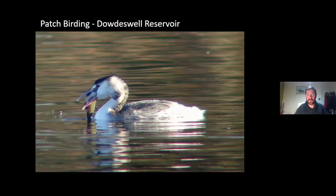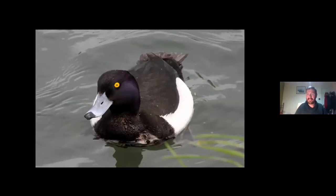So here's a great crested grebe, of course, trying to take down a tench there. So there's fish in Dowdeswell to support birds, of course, but it's unfortunate for diving ducks in particular. There's a lovely tufted duck here. Their numbers seem to have dropped off at Dowdeswell over the years, but then other birds, as I'll touch on, have moved into the reed beds that have been developing. So it's been interesting just to watch it change and develop over the years.